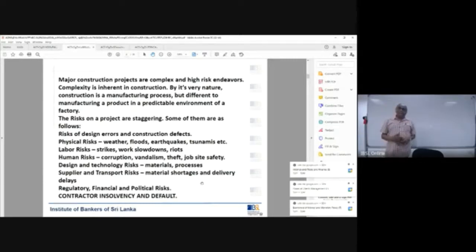Then labor risk. Strikes, work slowdowns, riots. Those things can happen. Human risk, corruption, vandalism, theft, job site safety, design and technology risk, the materials you are going to use. If you are not using the correct material, if you are not mixing the cement, sand, and metal in the exact proportion, the concrete won't be that strong, right? If you get caught to a culprit as a contractor, he can play around without using the correct mixture for the concrete, right? The concrete can be damaged.